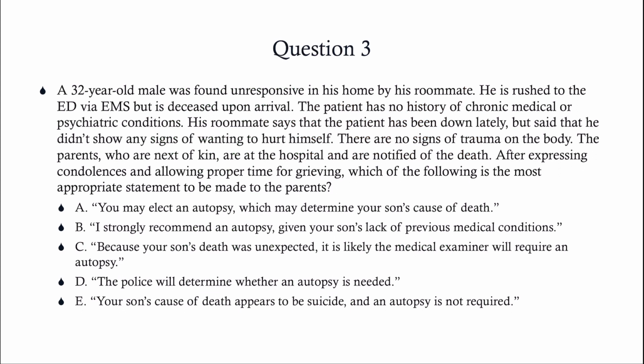What is the answer here? It is C. Okay, so what is going on? So we have a young man who died unexpectedly. He doesn't have any known medical conditions, no known psychiatric conditions. He doesn't have the signs that we would expect in a suicide.